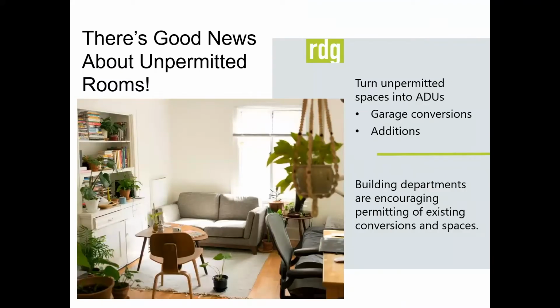A lot of conversations have come up about unpermitted spaces, and I already started talking about some of that. What's the problem with unpermitted spaces? You can get ratted out by that cranky neighbor. It's cranky neighbor syndrome. Unfortunately, everyone has one. What happens is the building department has to respond to the cranky neighbor complaint, and you have to do something.